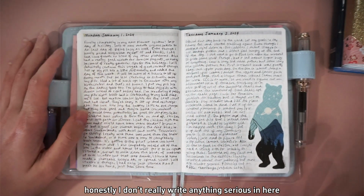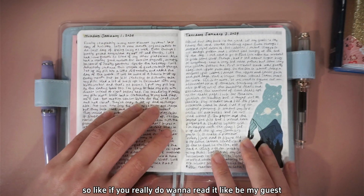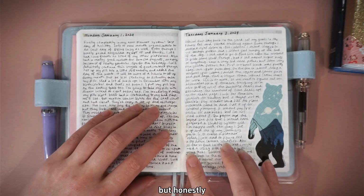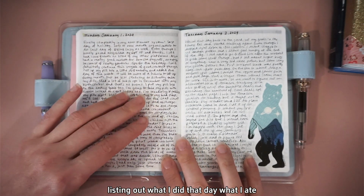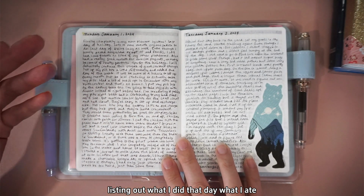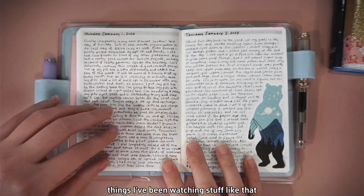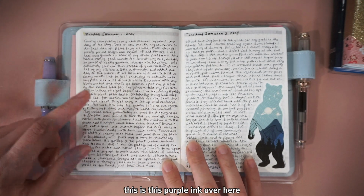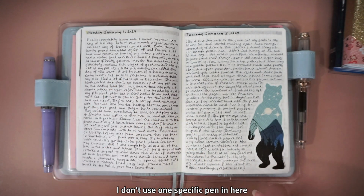Honestly, I don't really write anything serious in here, so if you really do want to read it, be my guest. But honestly, it's more like a brain dump, listing out what I did that day, what I ate, things I've been watching, stuff like that. This is this purple ink over here, and I have a couple other fountain pens and other pens. I don't use one specific pen in here.